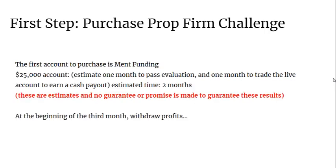So the first account to purchase would be Mint Funding. That's a $25,000 account. It takes approximately 1 month to pass the evaluation. Remember, these are estimates. There's no guarantee or promise that these results are going to be exactly what you get. Let me explain.